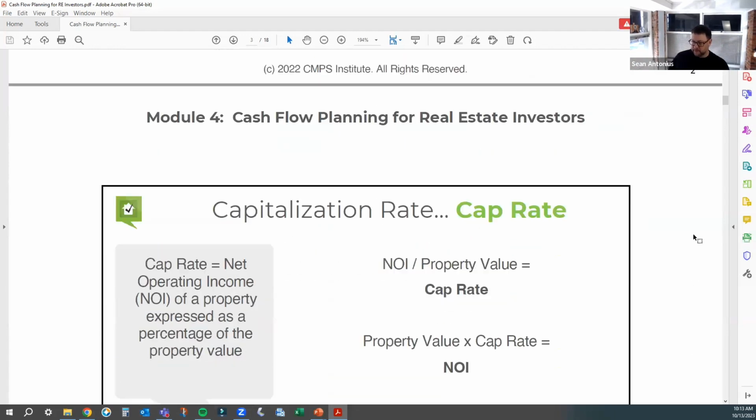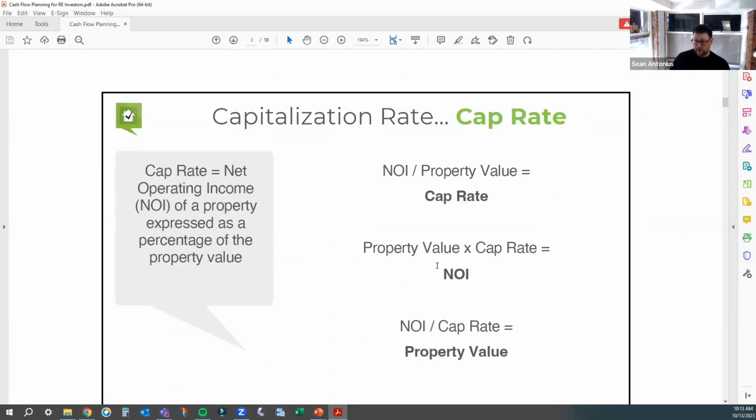So scrolling down, once you know the NOI, you can figure out cap rate just by dividing by the property value. Okay, so we're going to do this live with a couple of case studies in a minute, but I just want to go through a lot of these definitions real quick.